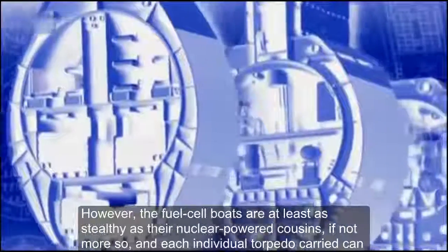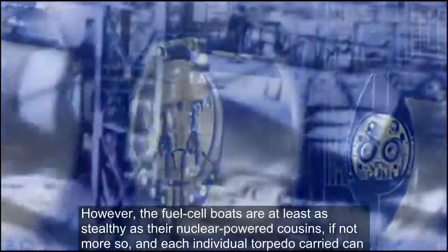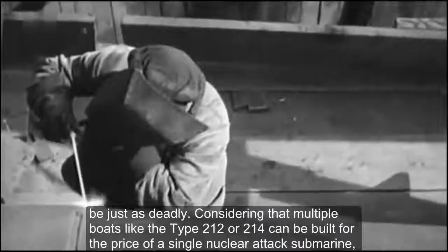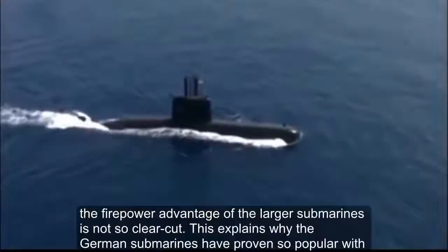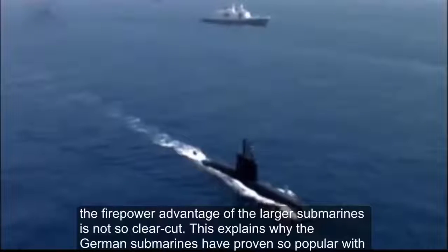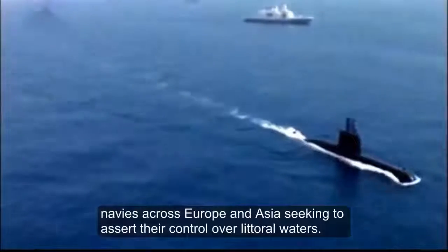However, the fuel cell boats are at least as stealthy as their nuclear-powered cousins, if not more so, and each individual torpedo carried can be just as deadly. Considering that multiple boats like the Type 212 or 214 can be built for the price of a single nuclear attack submarine, the firepower advantage of the larger submarines is not so clear-cut. This explains why the German submarines have proven so popular with navies across Europe and Asia seeking to assert their control over littoral waters.